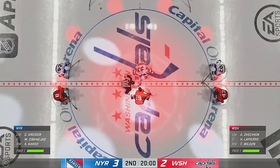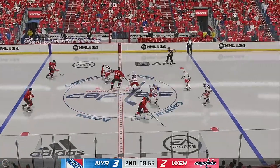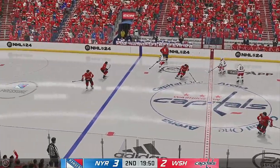Period number two set to go here. Officials moments away from dropping the puck. Here we go. Middle frame now underway as the puck drops.